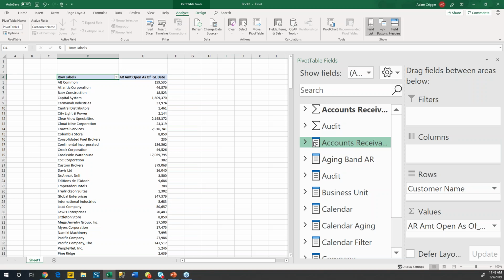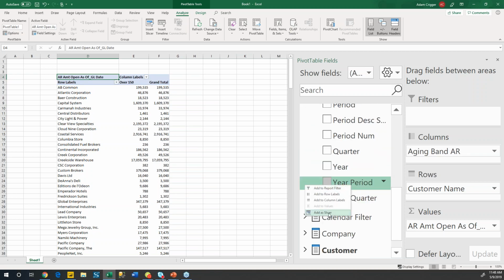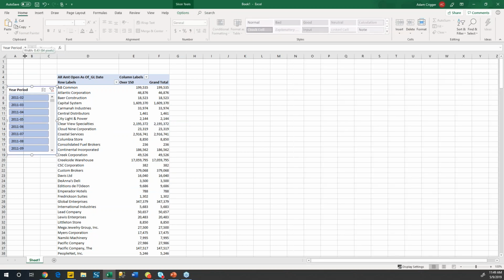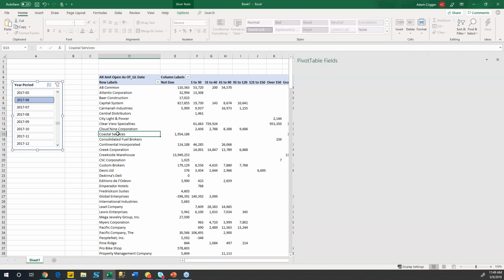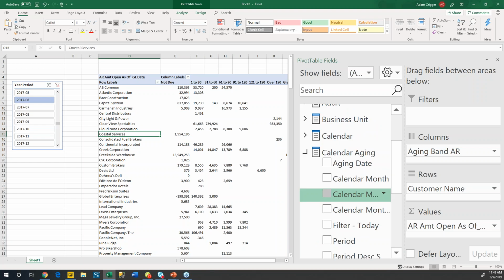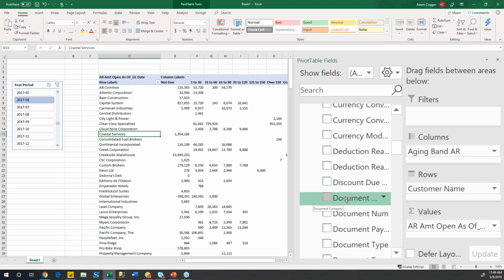To kind of see that sliced by a prior period. So go to our calendar aging, and now we can grab your period, maybe add that as a slicer. Now, if I go to the left, I can say, okay, let me go ahead and look at this. I can go back and pick, let's say, go back to 2017, period 6. Right, it's going to recalculate. Now, if I can go back here and say, okay, well, what are the document numbers within these? I want to see, okay, what makes up that 953? Right, we can go back to the accounts receivable, maybe grab our document number, and just drag that below customer.